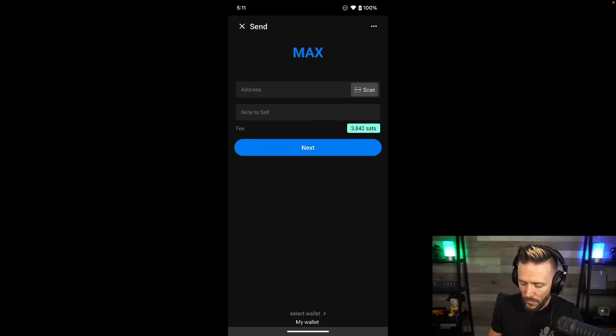Okay. Up next, I need an address. And as I was going through the initial walkthrough of the wallet, I showed pasting in an address. So if you were to copy that from a text message or an email, you could paste that in. This time, let's hit the scan button off to the right. And we're going to scan a QR code. I actually have a second phone over here that I'm going to send to, and we'll scan that.